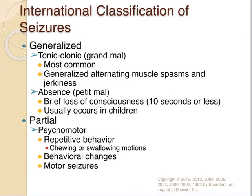Then you have partial seizures, which are usually psychomotor in nature and either cause repetitive behavior, behavioral changes, or motor seizures. One other thing to note about these two main types of seizures is that a generalized seizure is going to cause loss of consciousness and it involves both hemispheres of the brain. Versus a partial seizure typically will not induce a loss of consciousness and involves one hemisphere of the brain.